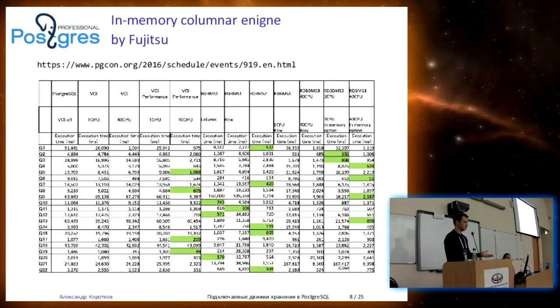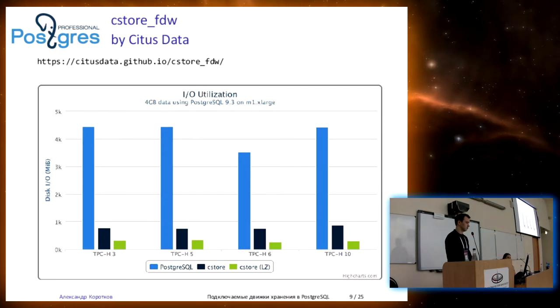Fujitsu develop their in-memory column engine for analytics. At TPC-H, it shows good results. Here, well, the results are in small font. But here is the link. You can download the slides and read the original Fujitsu presentation. One of the people who is now taking part in development of engines, Haribabu Kommi from Fujitsu Australia, he actually took part in the development of this in-memory column engine.